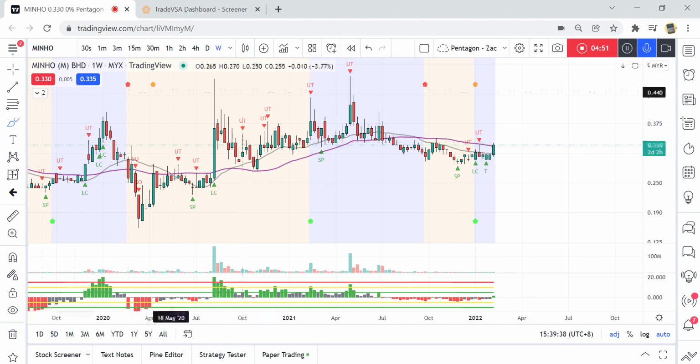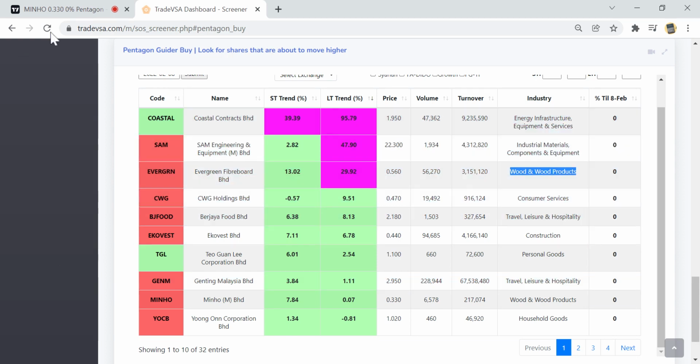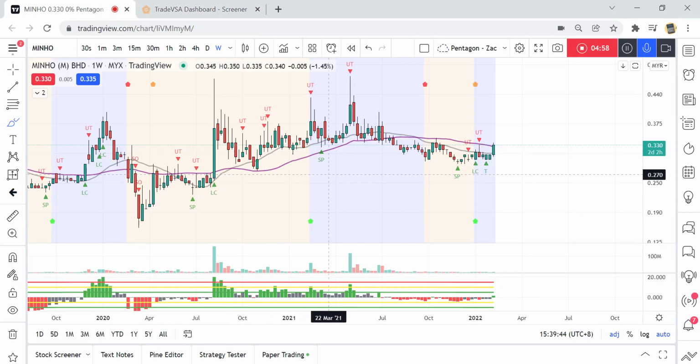So this is just a quick update on some of the stocks that we select from the screeners. If there are any changes in the chart setups, we will give an update soon.